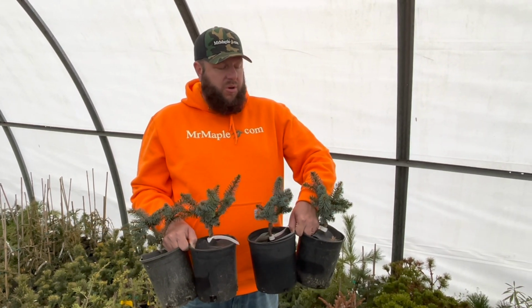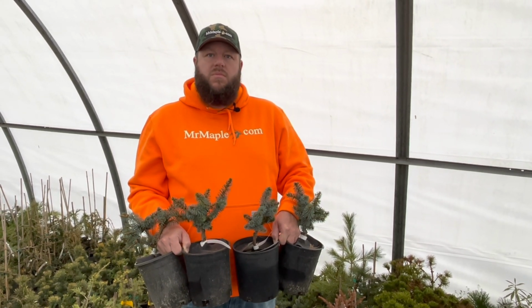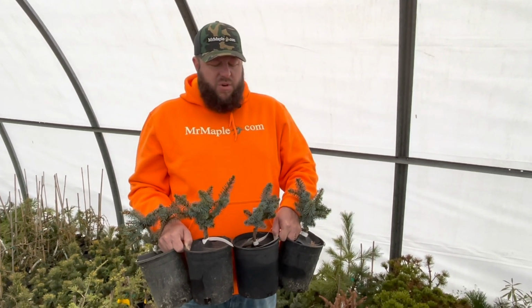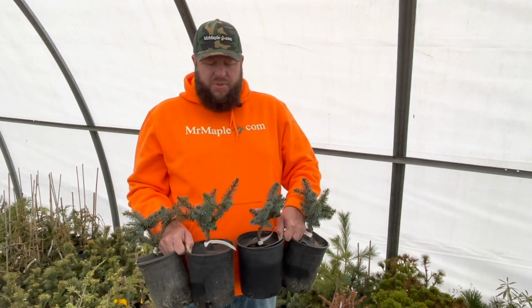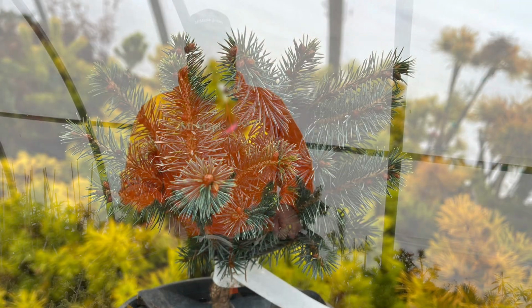This was found as a witch's broom. Yeah, it's a pretty new witch's broom, but it's really fun because of its dense, compact habit. It's a nice, dense one overall. Makes a nice little ball shape to it, and just some really nice color patterns for sure.